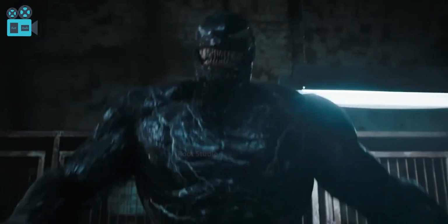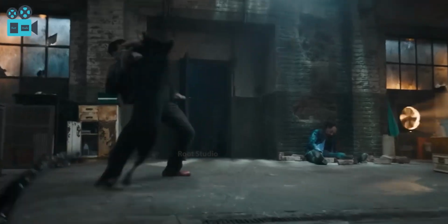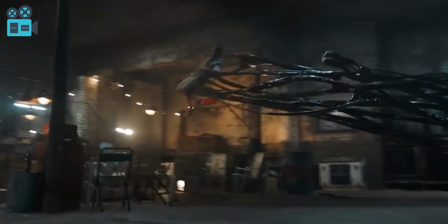A key fight sequence shows Eddie battling a group of thugs before rapidly transforming into Venom.